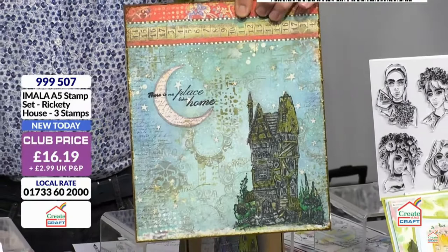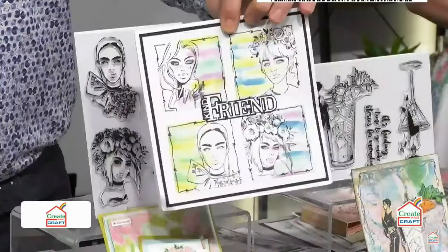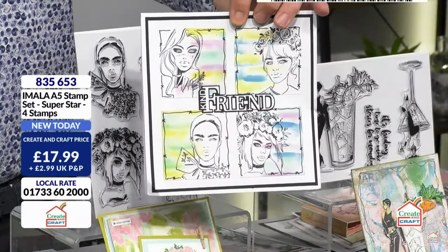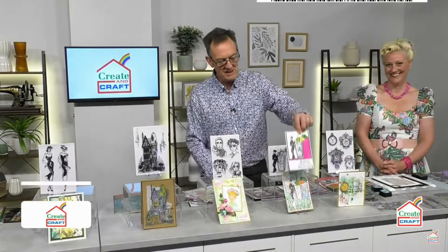Next up, Superstar. Yes, you are. And this time with the Superstar, we've got all four of them on this card here. So again, absolutely stunning. Just stamped out in black and white. Still works, doesn't it? So that's Superstar. You can get that one on its own, remember. The next one is all about cocktails. 60% of cocktails has gone. And that's a real popular one.